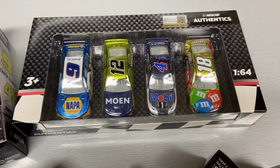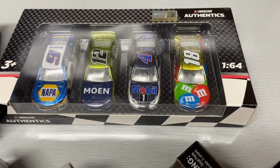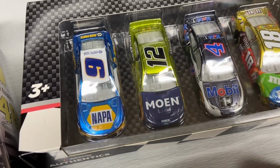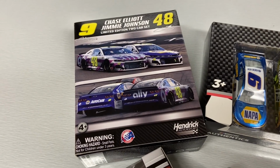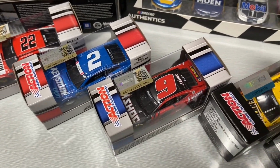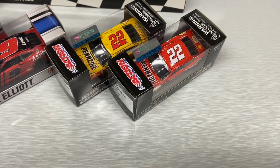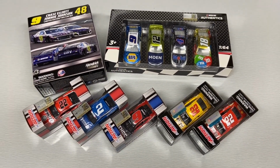Today we're going to be opening up and unboxing a huge collection of new NASCAR diecasts. We've got this 4-pack, which is a Walmart exclusive Lionel NASCAR Authentics, a full liquid color wave. We've got the 2-pack Jimmie Johnson Chase Elliott set. We have some 2021 cars here. Then we have 2 older Joey Logano cars that I've recently picked up and added to the collection. So let's get everything opened up and take a closer look at it.